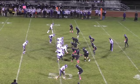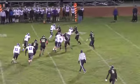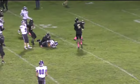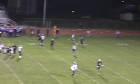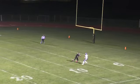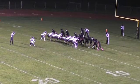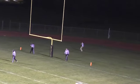On the first drive of the third quarter, Pioneer traveled 73 yards in 4 plays. They scored on this 33-yard pass from Easthope to Peterson Sand. Easthope takes the snap, looks to his right, throws to his right, trying to find Peterson Sand. Peterson Sand catches it, and a touchdown! With the extra point, it was Pioneer 28, Ypsilanti 6.